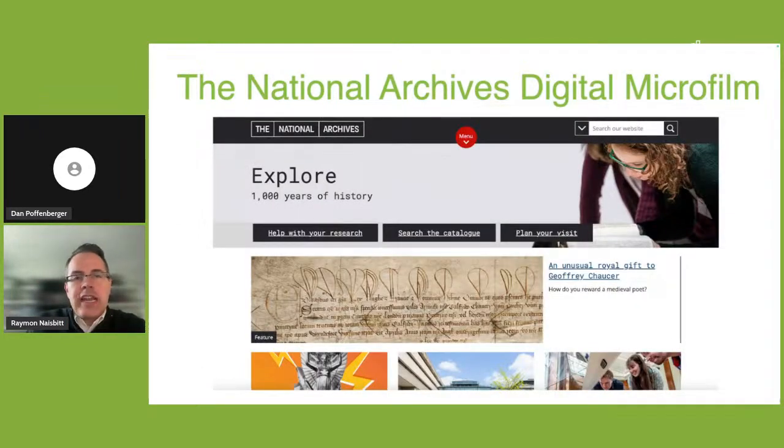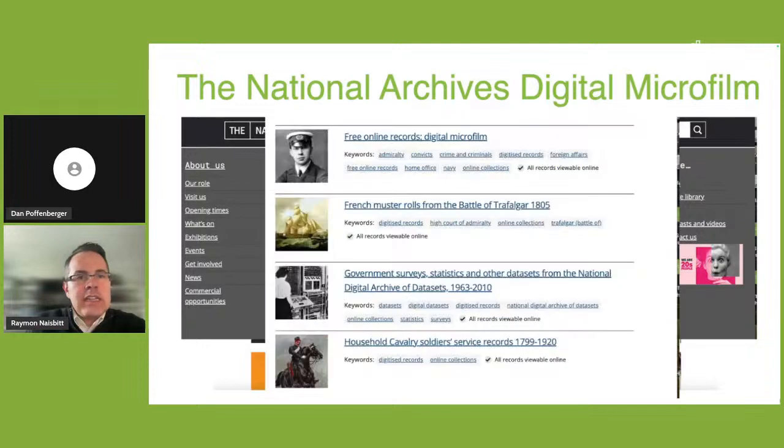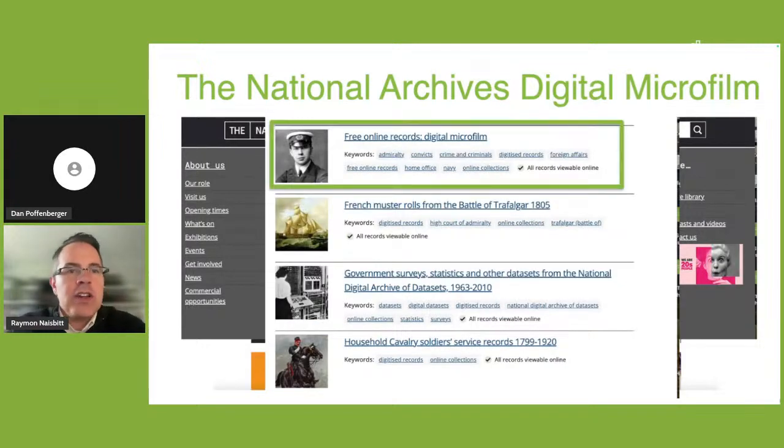So here, originally I said, go to the little red button. I can just type in the search digital microfilm. So here I've got online collections, and then here is the free online digital microfilm. As I scroll down, you can see the specific database for the household cavalry soldiers, service records, but just a lot. And this presentation only covers the British Army.